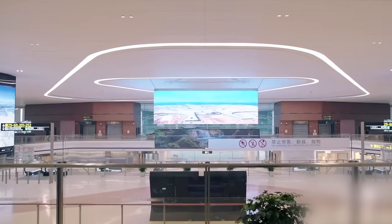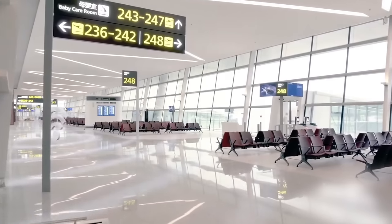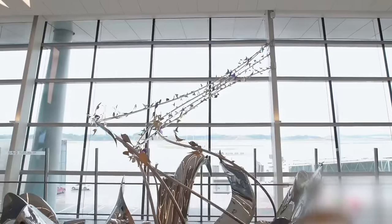The design of the airport also makes it super convenient to go to your boarding gate. This is the main hall once you pass security check, and right in the middle you see the different gates. So every single gate is not located more than 15 minutes walking distance once you cross security check. So it's very easy and convenient to connect.